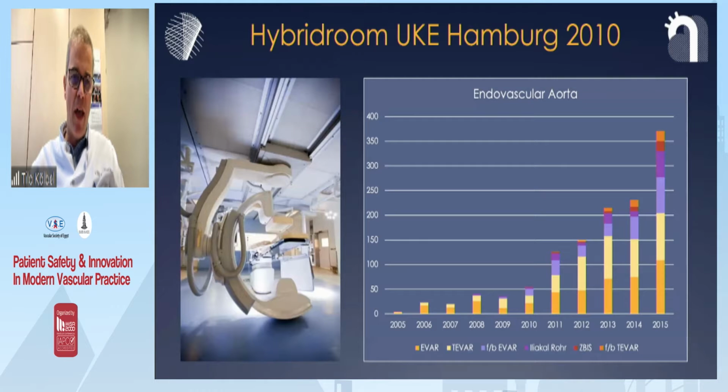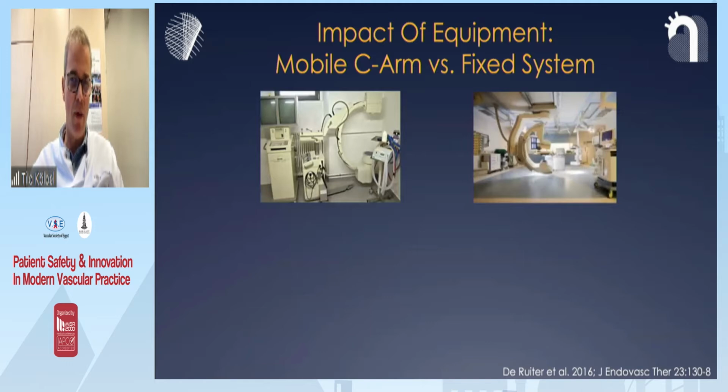Our hybrid room in Hamburg, of which this is an image, has been used for a lot of complex aortic endografting, and this is just the development up to 2015. Currently, we do around 350 cases of aortic repair, of which around 180 are complex.